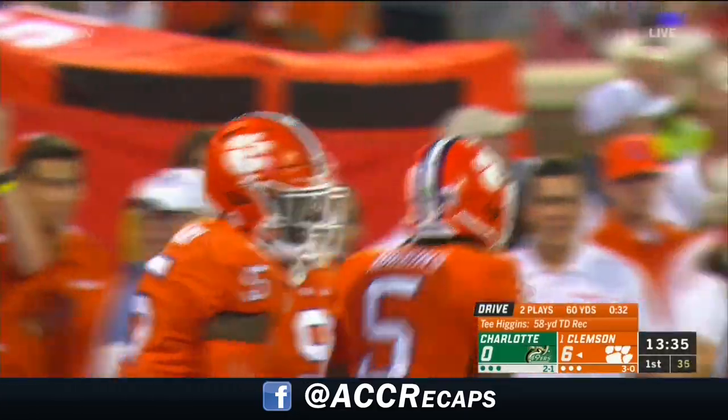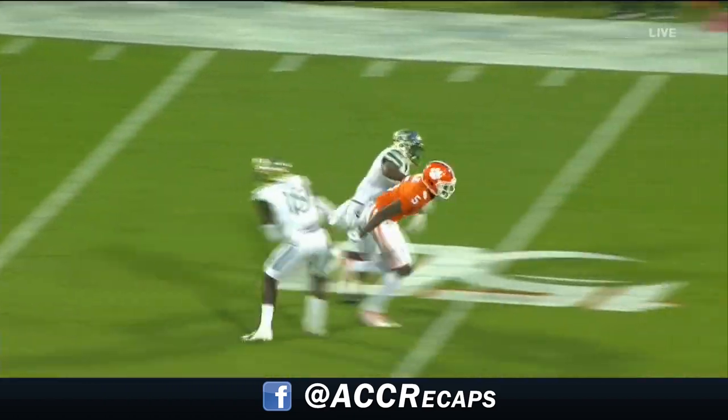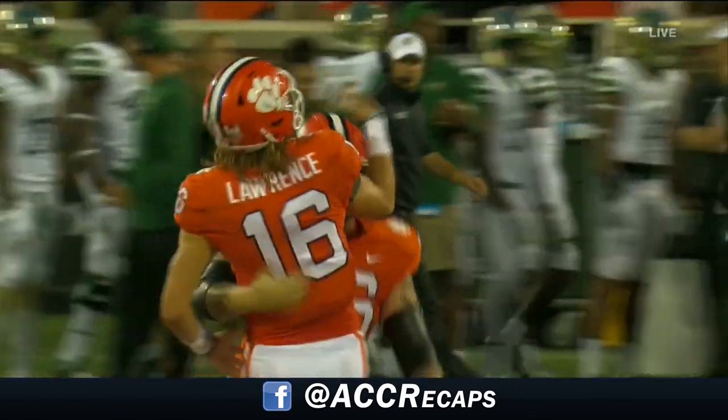And an explosive start for Clemson. Trevor Lawrence takes the snap. You see the double team just splits it. And then just too much speed by Higgins. This is able to catch the vertical and head into the end zone.